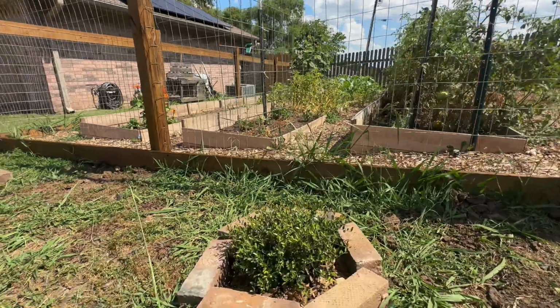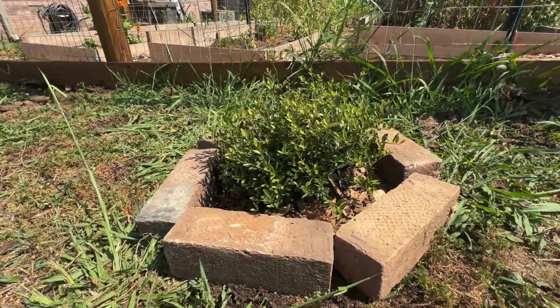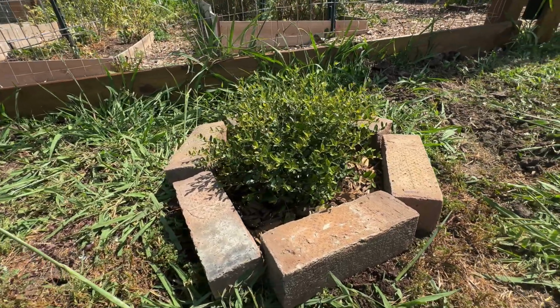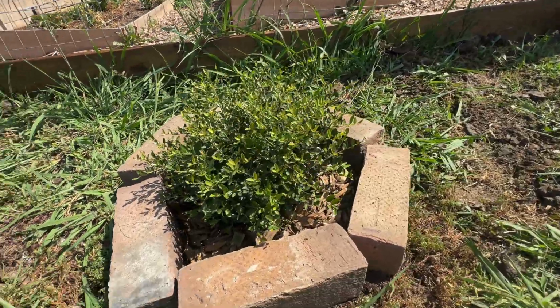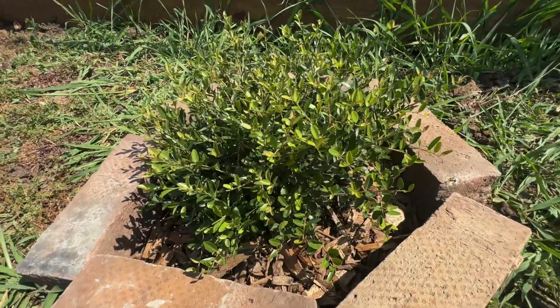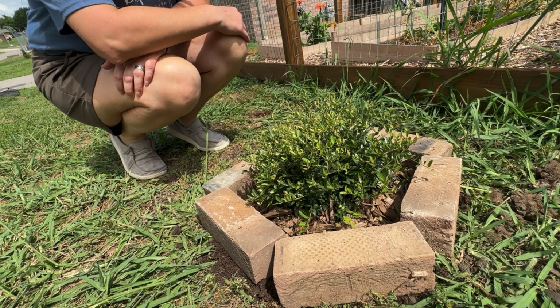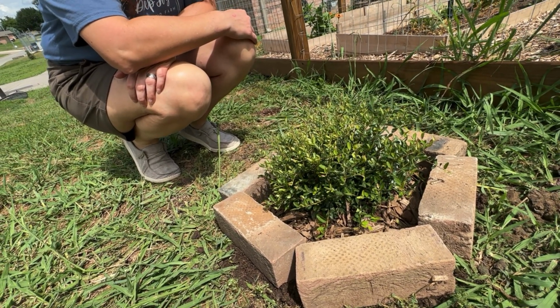This is a new one for us. This is Yopon holly. Yopon holly is a native North Texas plant, and it's cousin to yerba mate. So it has just as much caffeine in it as yerba mate does. Really? Yes, and it grows well here because, as you know, tea doesn't grow here. Oh, that's awesome. I'm going to have to try some of your tea.